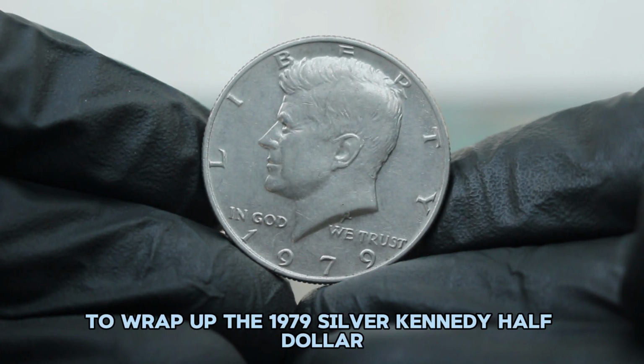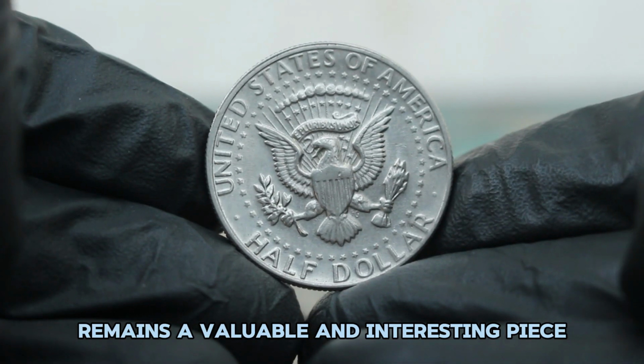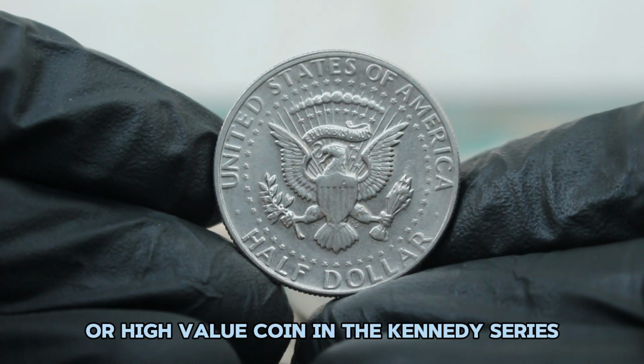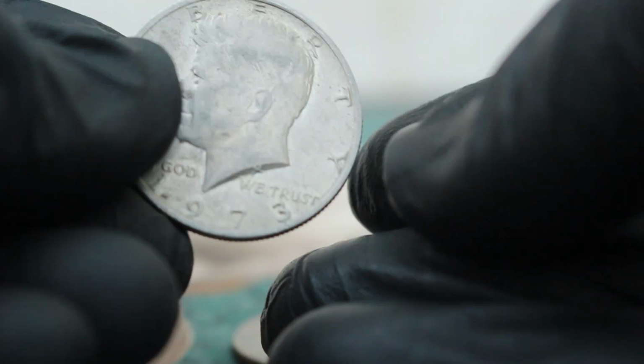To wrap up, the 1979 silver Kennedy half-dollar without a mint mark in fine condition remains a valuable and interesting piece for collectors. While it may not be the most rare or high-value coin in the Kennedy series, its historical significance and the condition of the coin can still make it a prized possession.